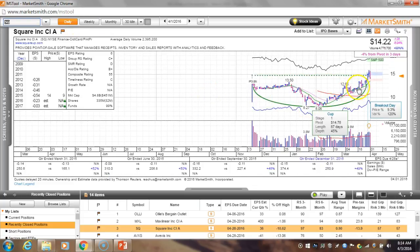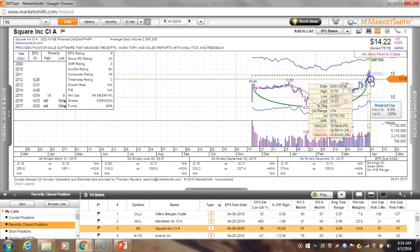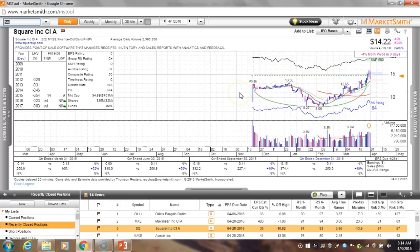But look, I know I bought the stock on this day, and then 2 days later it's down 3%. And if you bought the stock on the breakout here, boom, there goes. Now 2 days later, it's down 7% in above average volume, and your gain is gone. So it's just really frustrating when this type of stuff happens.